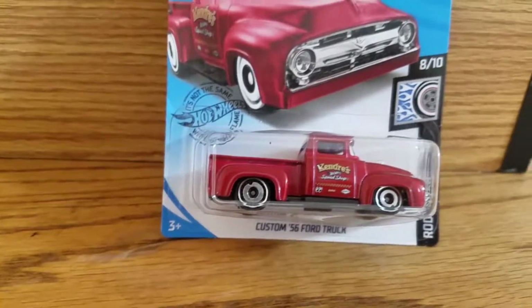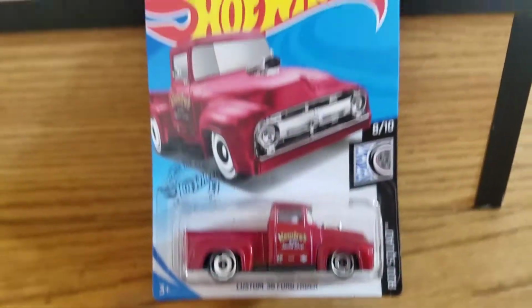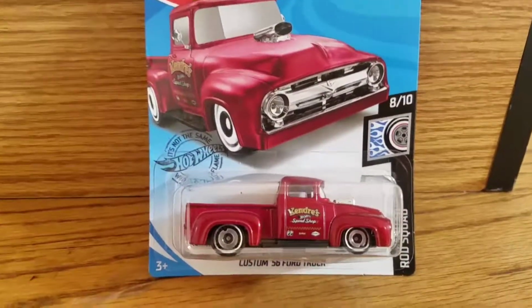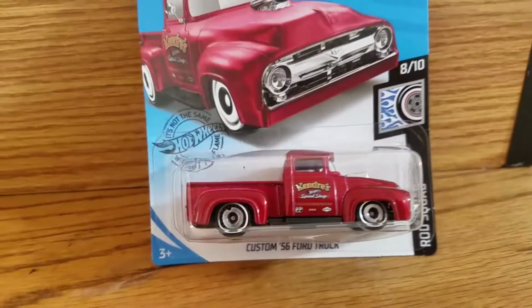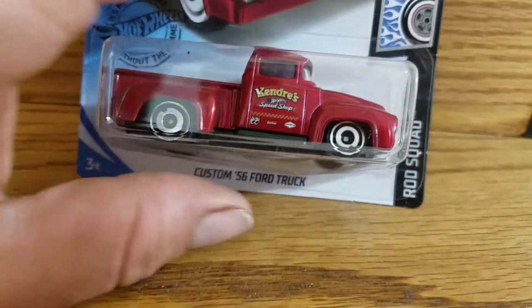Maybe it's a 2021. I'm not sure yet. Or they made a mistake. I don't know, but when I looked it up for 2019, they only have one color right now, a black color Ford truck custom. But I guess I found this one at Fred Meyer's, and I don't know how I got lucky with it.